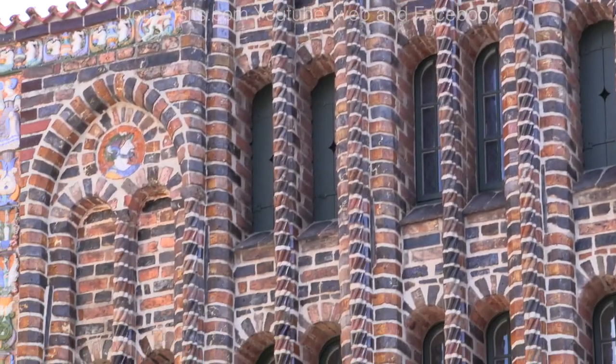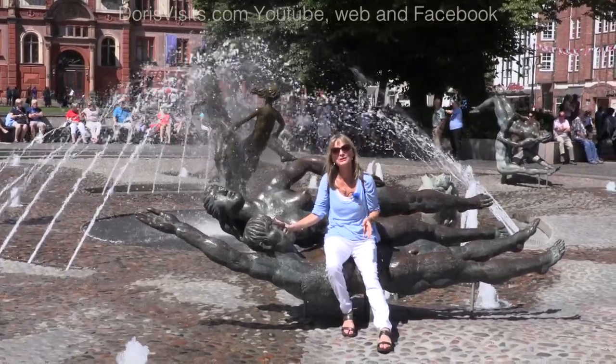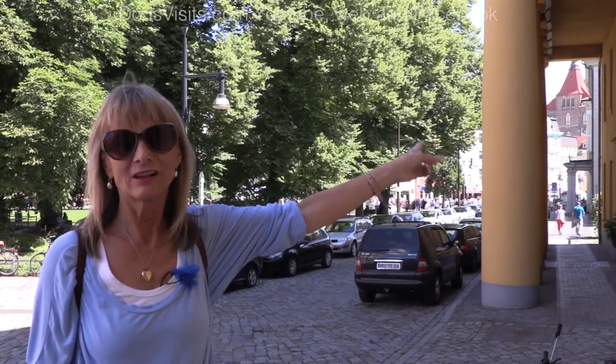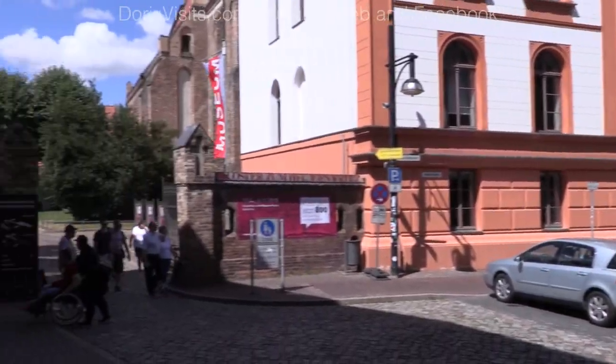This fountain is a good place to remember as a focus point, because having done 1, 2 and 3, you walk back down Kropeliner Strasse to find number 4. So to get our bearings: church, fountain, University History Museum.